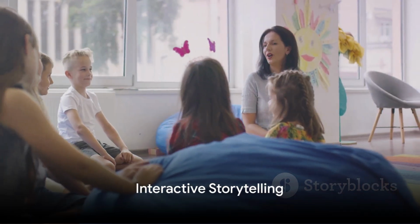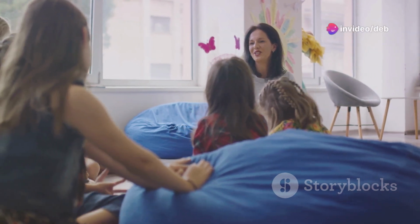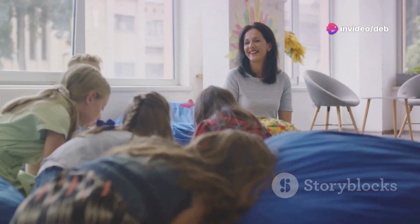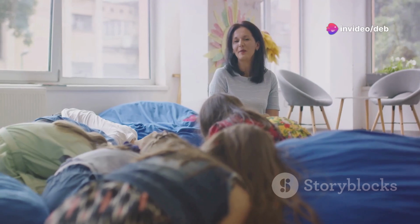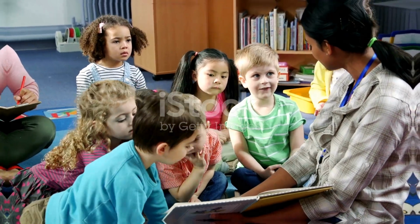Next, think about interactive storytelling. Replace traditional speeches with interactive stories that convey moral lessons or values. Props, costumes, or puppets can bring these stories to life, creating memorable experiences for the children.